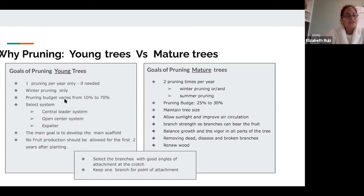The pruning budget. I try to use this expression, I brought it up from somebody else, but I like that because it kind of gives you an idea how much you can cut your tree. So when you are cutting your own trees, you can cut as little as 10% and as much as 70%. And I'm going to show you a few examples. That doesn't mean you have to. That's why I put here if needed. And so that is one of the things that we want to look at and be mindful.